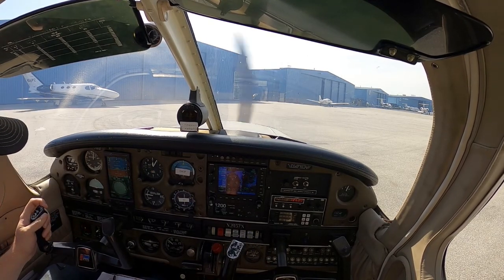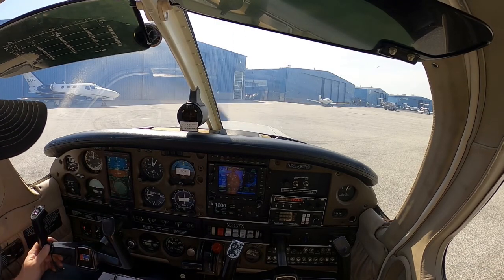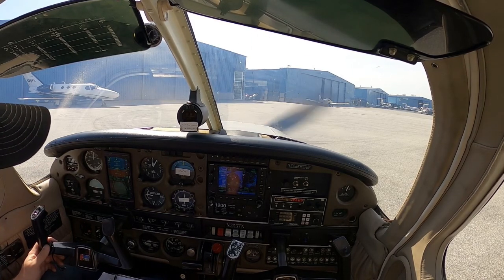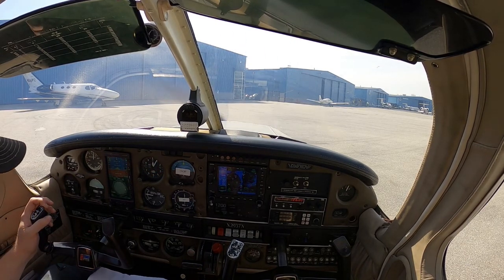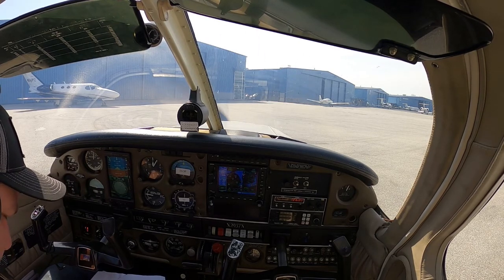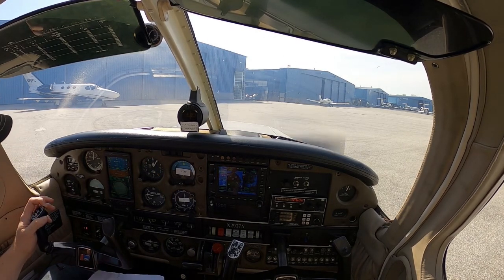Wilmington ground, this is Piper 2937 November. Piper 2937 November, Wilmington ground. Yep, over at Fly Advance with Information Whiskey, you're looking to do a northwest departure to York. 2937 November, runway 19 right, taxi via Alpha, Bravo, hold short runway 27 at Bravo. Okay, going over to 19 right via Alpha Bravo, hold short of 27 at Bravo for 2937 November.